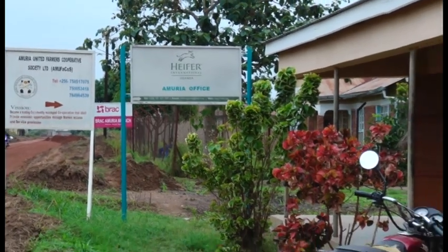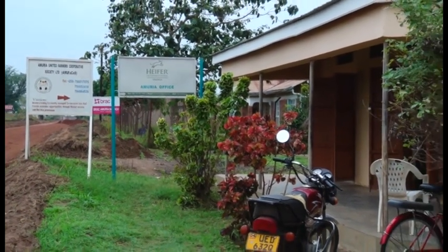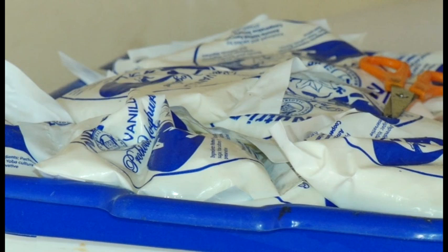In the northeastern district of Wamuria, a farmers' cooperative society is also in the business of producing yogurt. Most of the work is done at night, and during the day, they take yogurt to Wamuria town and the surrounding areas for sale.